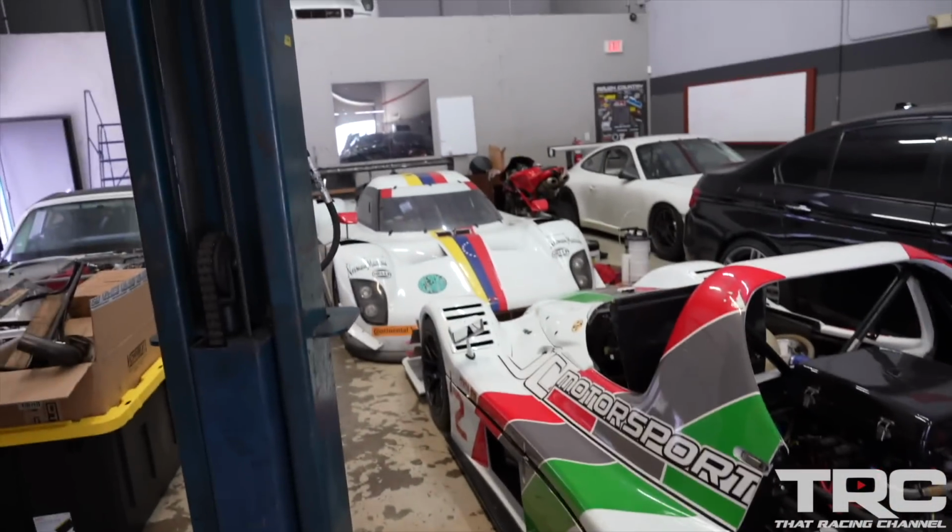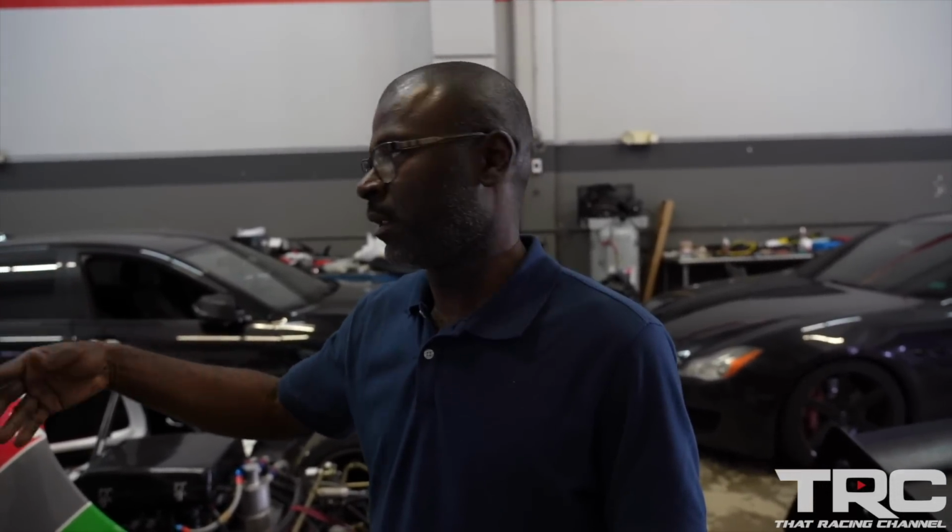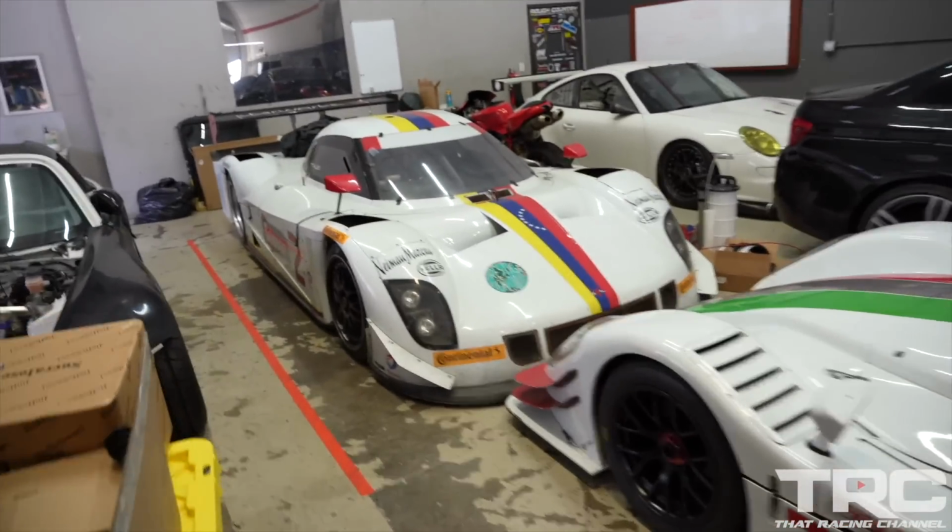And you got something else peeking back here too. That one is an old IMSA DP car, which is a Daytona Prototype. Now there's LMP1, LMP2, but back then it used to be DP. That car actually won the 24 Hours of Le Mans and the 24 Hours of Daytona. That car has a lot of pedigree in it. Wow, that's wild. This is like a dream.